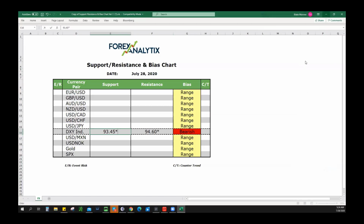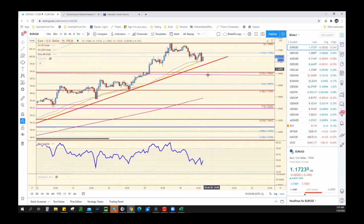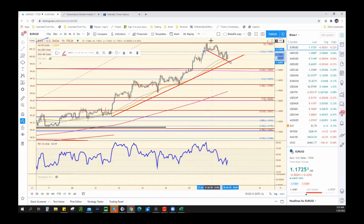All right, let's go over to the euro. So here's the euro. Now you could actually argue here that the euro is developing some sort of flag, but I actually think that the euro is going to eventually break this little trend line here and pull back a little bit. But that's just my opinion. I think that's going to happen before the FOMC.